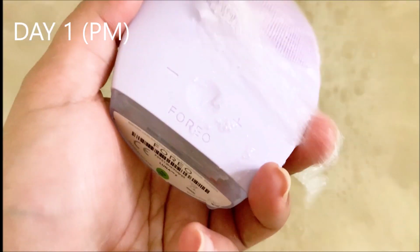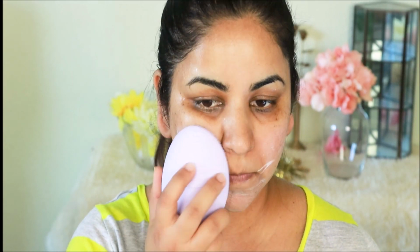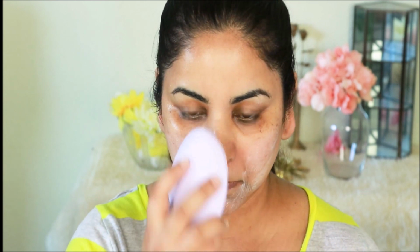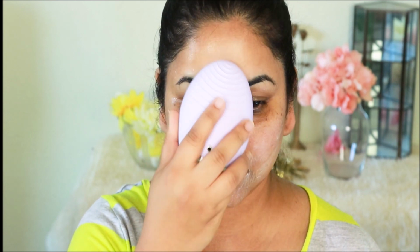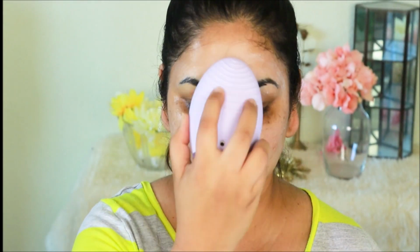In the evening, I started off with the Luna and then moved on to the UFO. First, I'm using a cleanser on the brush side, and I'm going to cleanse off my face. The Luna helps you work in sections, so once it feels like you're done in one section, it beeps and then you move on to another section. So all the sections of your face get equal attention. I'm going to quickly rinse off my face and the brush.